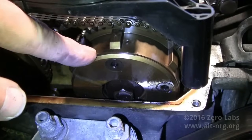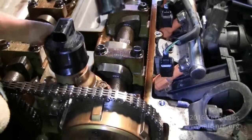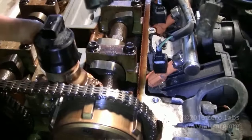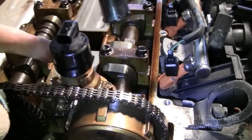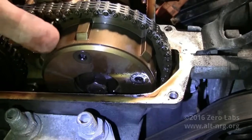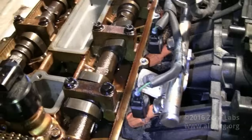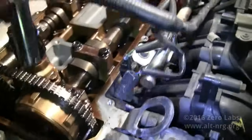This assembly right here is the variable valve timing assembly that is controlled by this solenoid. The solenoid has a set of pistons down below that release oil pressure into the body of the variable valve timer here and change the timing of the intake cam right there.